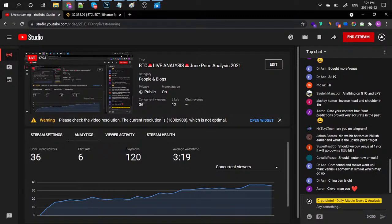Inverse head and shoulders. Yeah, definitely there might be a head and shoulders pattern on the 1 hour. Still to see, but I do not know, Ash. There are definitely too many variables currently influencing.